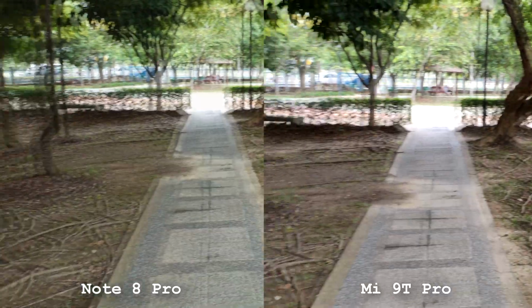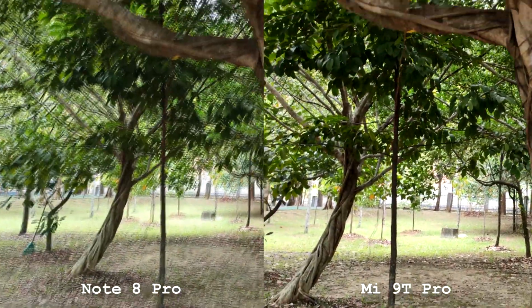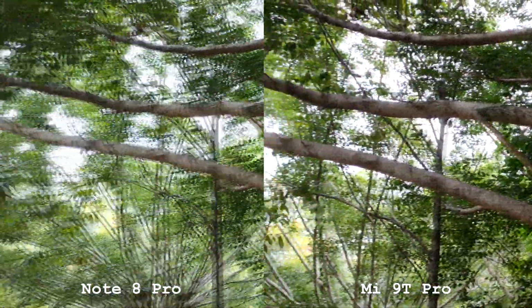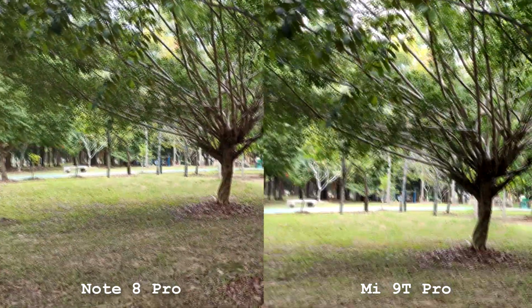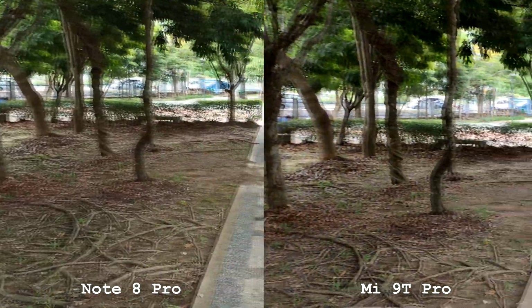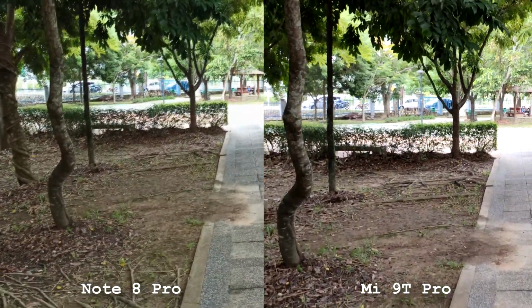With video recording, I can say the Mi 90 Pro excels in this part, with very good quality video that can record up to 4K 60 fps compared to the Note 8 Pro only up to 4K 30 fps. Even the video stabilization is superior in the Mi 90 Pro, as you can see me walking around with this phone.